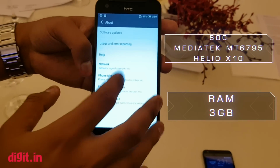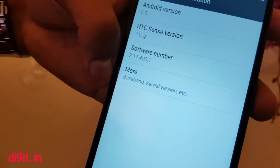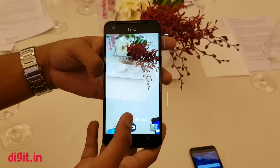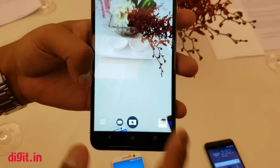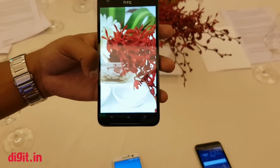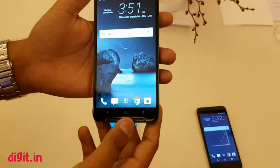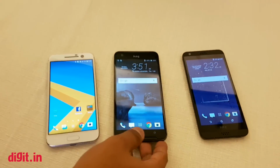Again, this is a demo device, so you can expect lags when we get more apps and stuff into it, but that's something we'll definitely have to test out. Again, with the One X9, the camera takes a split second longer than usual to open, but the camera quality is again better than HTC devices in the past. This phone will sell for 25,990 on Flipkart, Amazon, HTC.com, their e-store, and on regular retailers offline as well. The HTC One X9 is going to be their mid-range offering for the year.